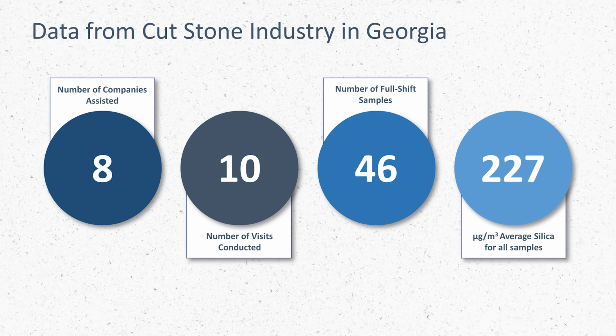However, the amount of silica that employees were exposed to averaged 227 micrograms per cubic meter. This is 4.5 times the OSHA permissible exposure limit and over 9 times the action level for silica.